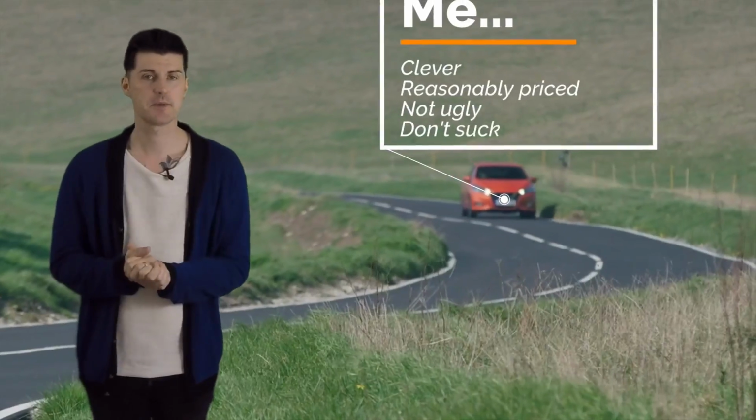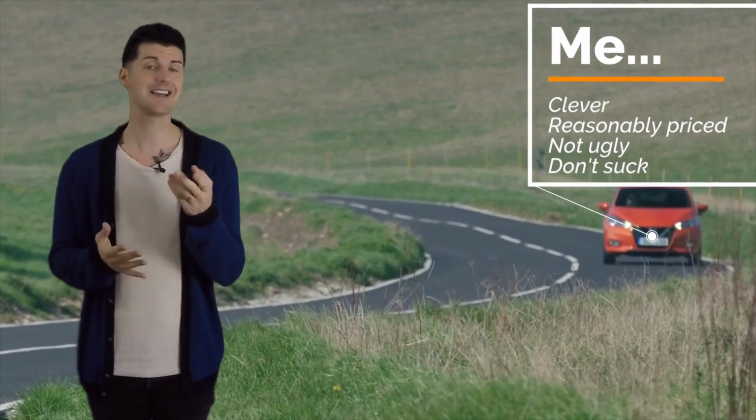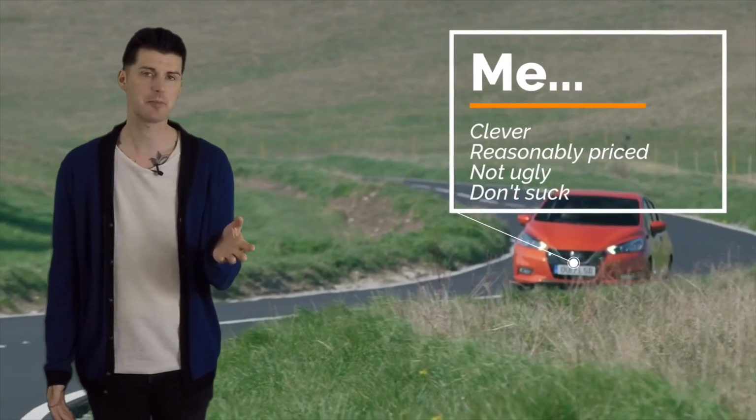So there you have it. The Micra is very clever, it's very reasonably priced, it's no longer ugly, and it no longer sucks. You can think about buying one again.